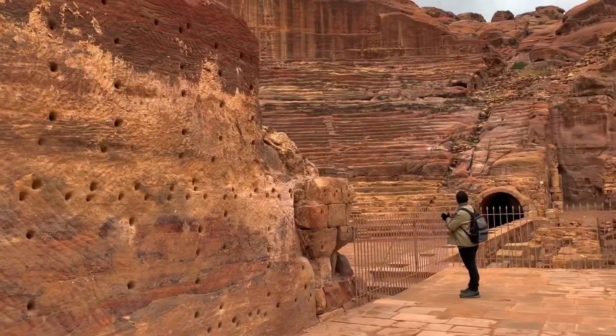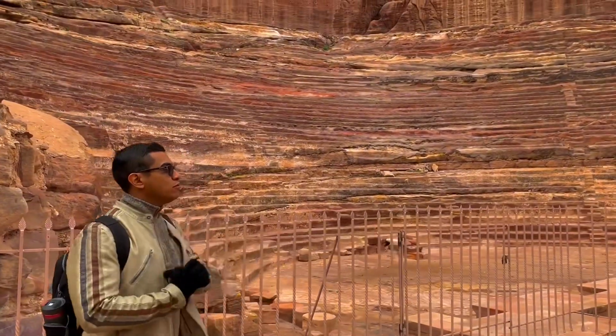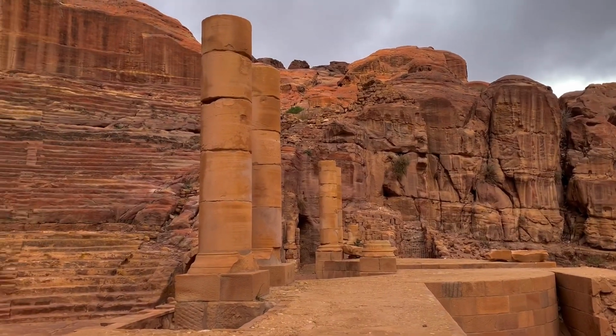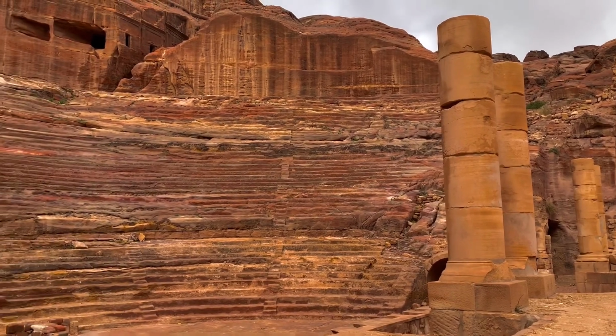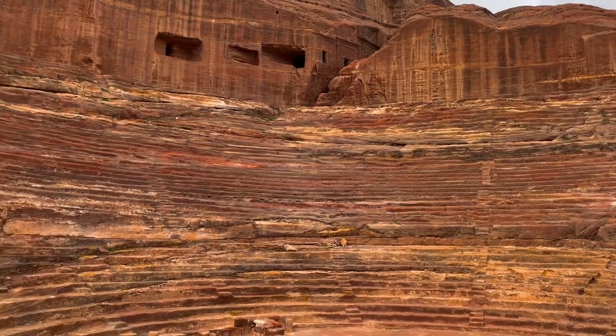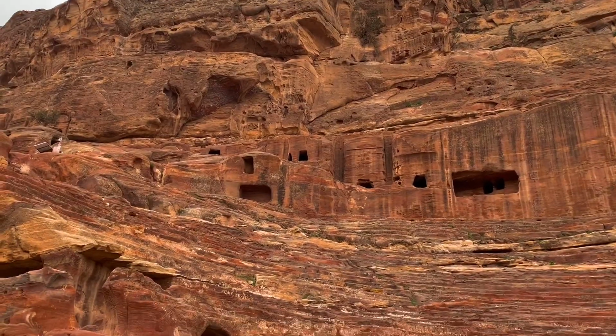This theater could hold 4,000 spectators. Aqui o teatro de Petra. Some believe that the Edomite city Sela, that was captured by Judean king Amaziah, was located here.